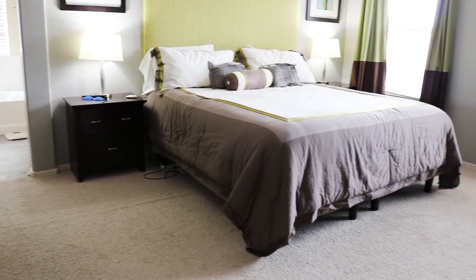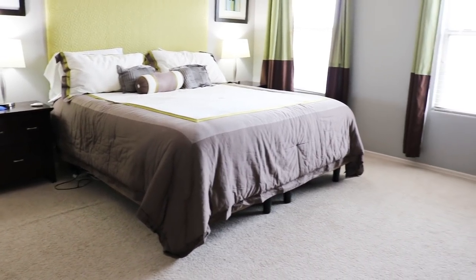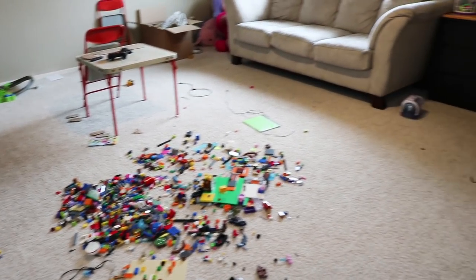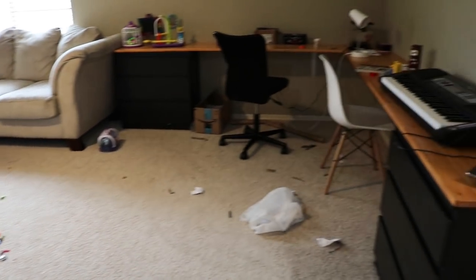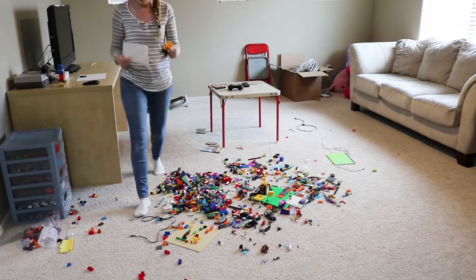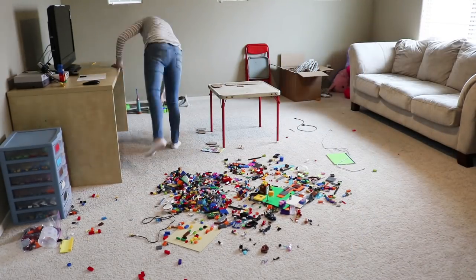I'm not even gonna bother in our master because I'm not a mess, so it's not that bad. On the other hand, the toy room needs a little bit of fixing. Had a little Lego action happening over the weekend, so we're gonna scoop all of those up and get anything else straightened up.